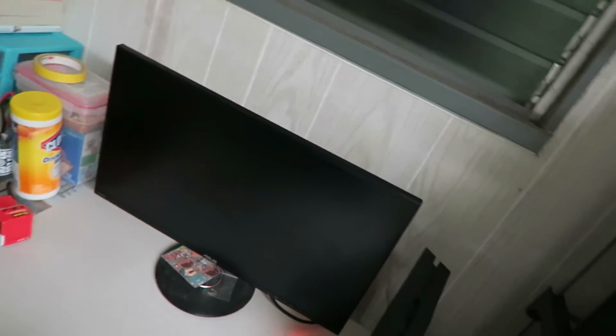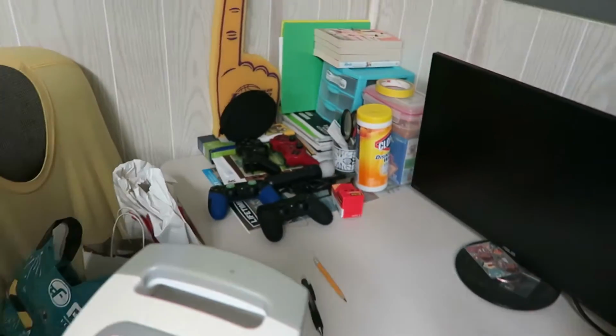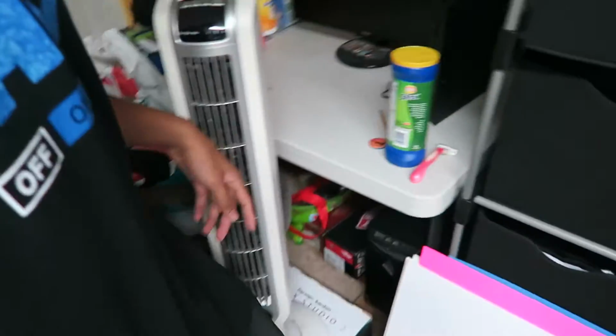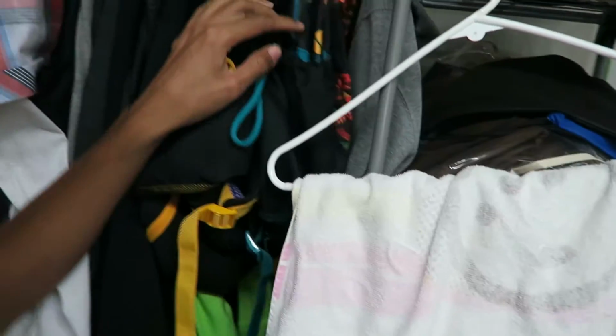Alright, let's see what else I have. It's super messy, don't mind it. So this is where my setup used to be, in this corner of the room, which is now Cindy's area. She has her setup-ish. She has her PS4 here, her monitor, her controls, her whatever she has. A bunch of stuff. She has the fan over here. A bunch of clothes over here. Ooh, check out my Kobe backpack. I got the purple and I got the blue.